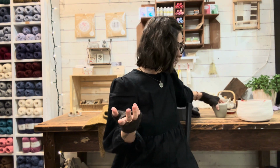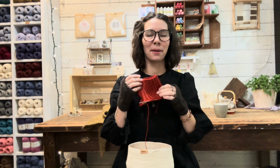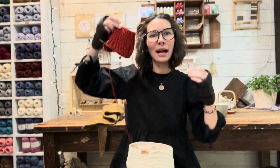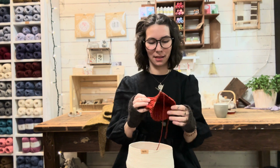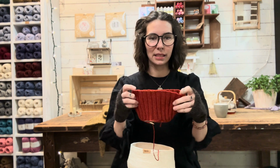And then I just, out of the blue, got a huge craving to have something in this orange, bright red orange. It's bright, and I just felt like it would look so nice with my complexion and color palette, and with black. I thought it would really just be a fun pop piece. And yeah, so I've cast on another 2x2 beanie.